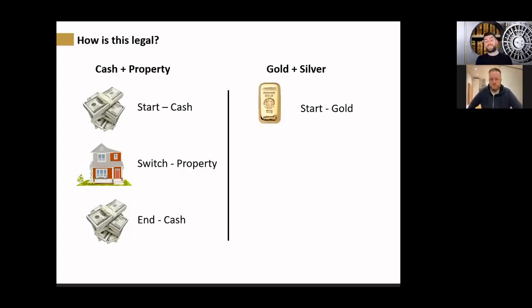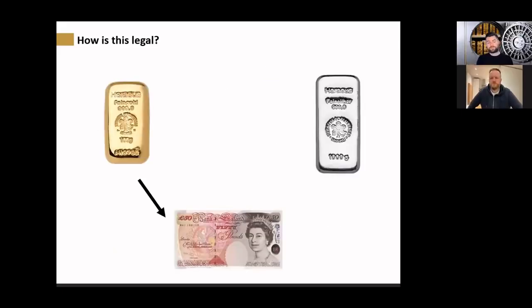We switch it to silver. There's then a price shift, and we switch our silver back to gold. What we can do by doing that, and we're going to show you an example in a second, is you can end up with more gold than you started with. Same with the cash and property example. You end up with more cash than you started with. And you're making free metals from seemingly nowhere. Very, very powerful. Now, a word of warning on this.